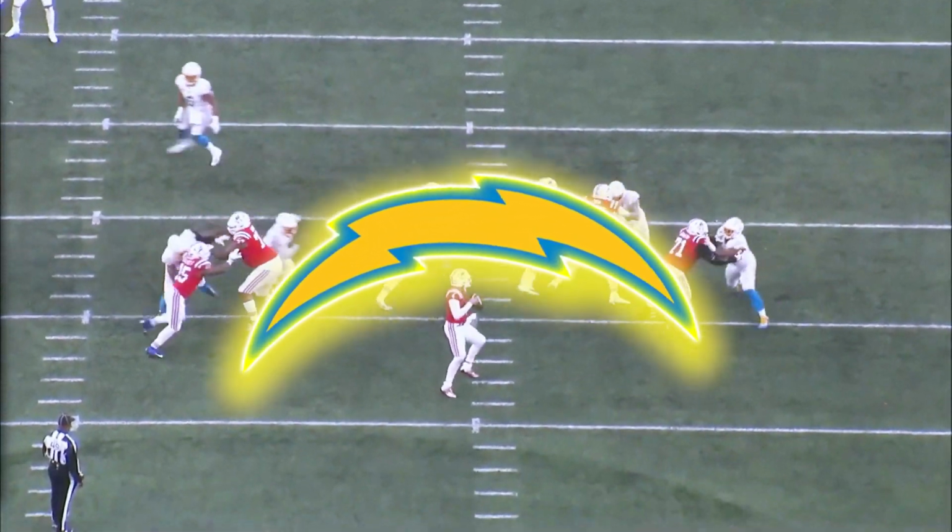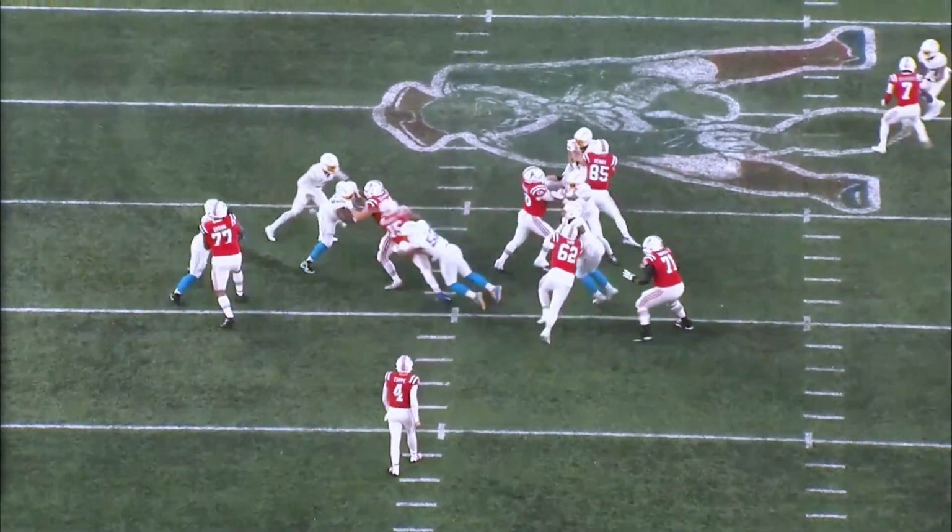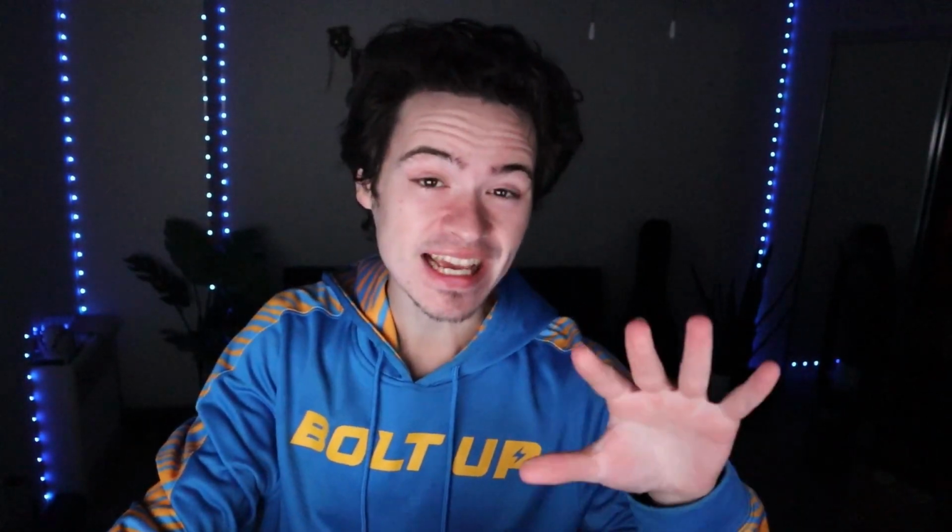The Chargers defense shut out the Patriots on Sunday. And we all know Khalil Mack is freaking awesome, man. But how well did the rest of this defense actually play? We'll see Khalil Mack playing well, but I'm going to pull up the film so we can see how good this defense actually is.